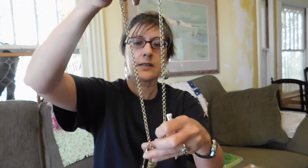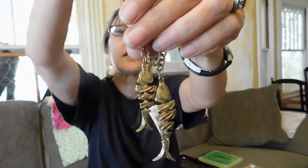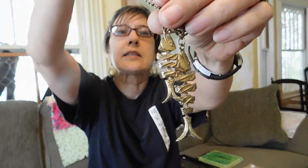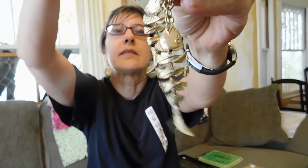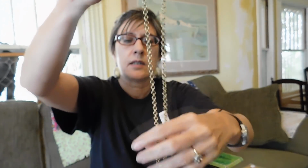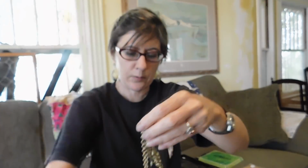I got this fish necklace. It's got the two articulated fish on it. I believe it's brass. I could be wrong about that. I haven't really checked or anything. But it's cool. Nice big decorative chain. Probably from the 1970s, I'd say, maybe 60s. And that was $3.